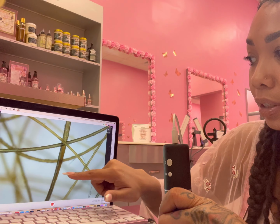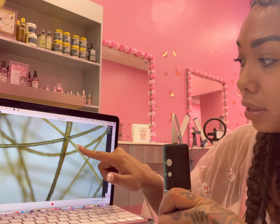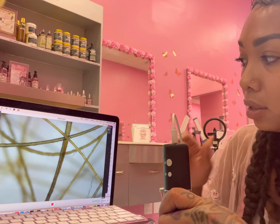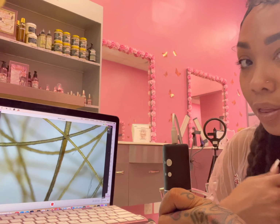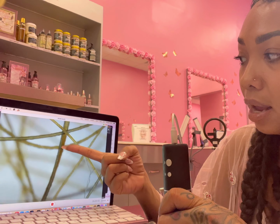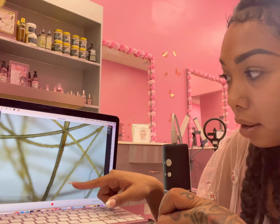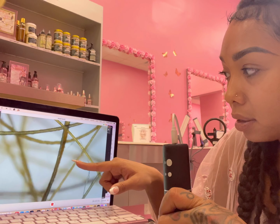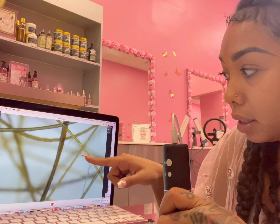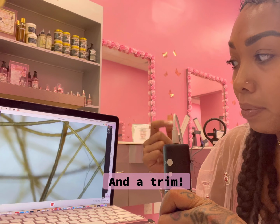So there's the difference. Now you can clearly see the difference. Here's the darker strand and here is the thinner, lighter strand. That tells me that my hair is getting thinner as it's growing out and just being damaged, because this is a hair that is more from the root of my hair, which is why it's so dark. So this definitely tells me that my hair is getting thin at the end, so I would need protein at the end of my hair.